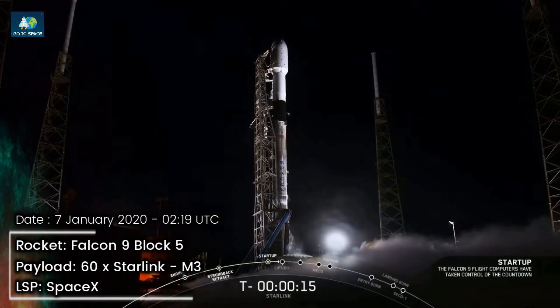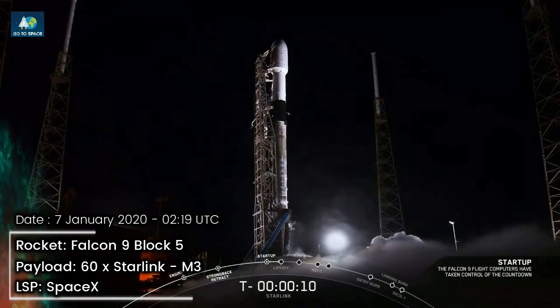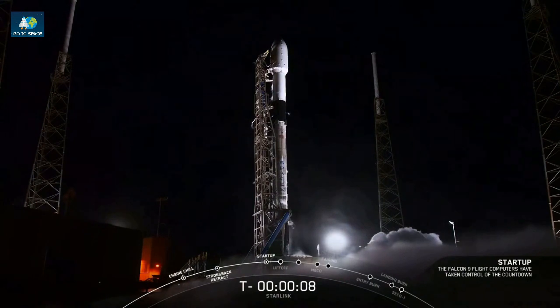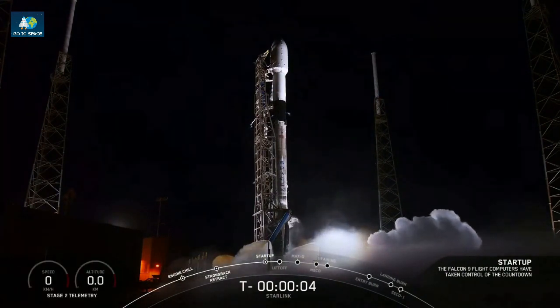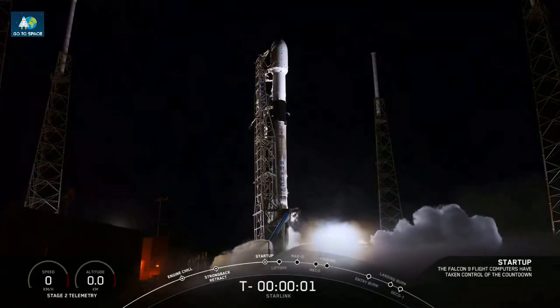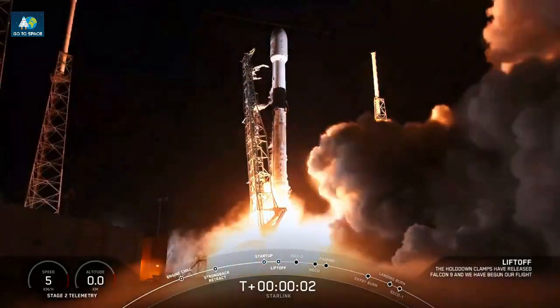T-minus 15 seconds. 10, 9, 8, 7, 6, 5, 4, 3, 2, 1, 0. Ignition, liftoff. Go Starlink to the Falcon, Space Force inaugural launch.